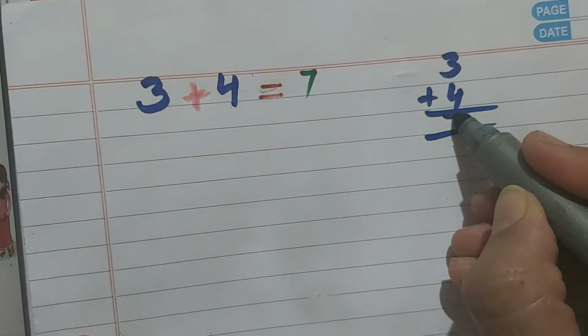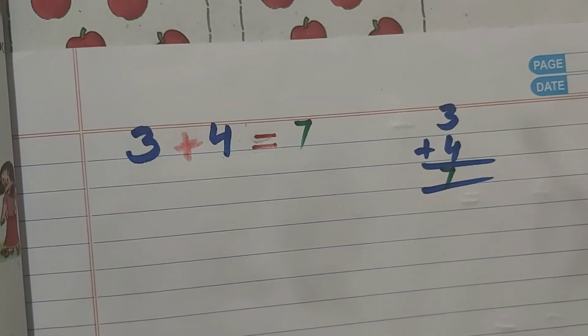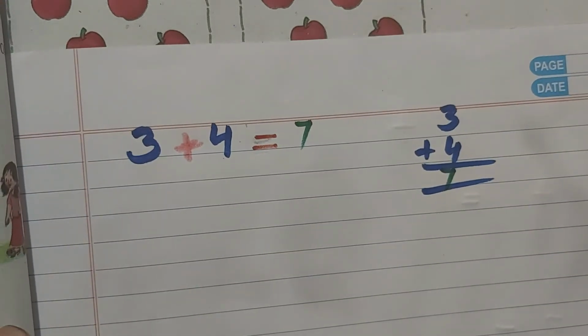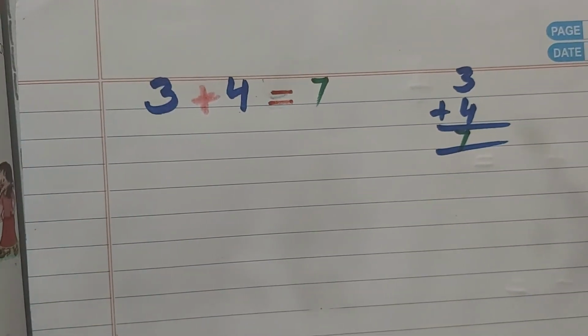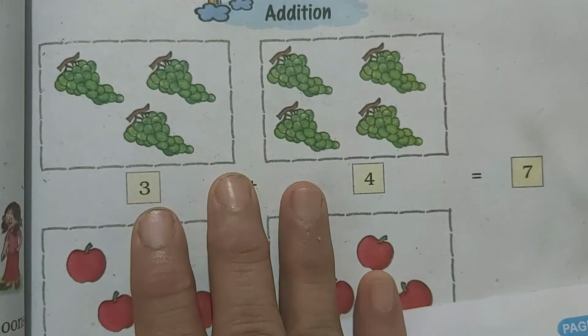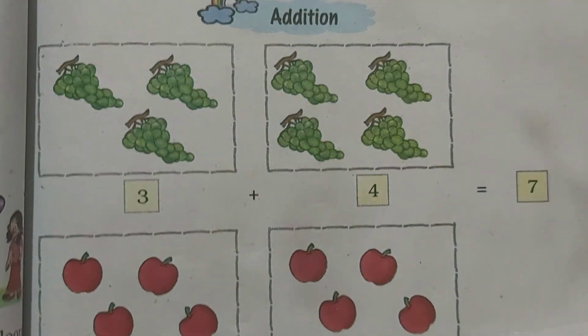So, children, I am going to give you a few sums in the copy. You do those sums in the copy and you also write the introduction of addition. Okay? And we will do all these sums from the book in the live class.